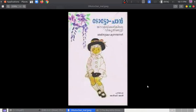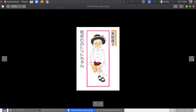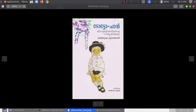So we are coming back to our country, India, Kerala, and Thiruvananthapuram. And before that, don't forget to buy a book written in the Japanese language. This is the book written in Japanese, and there is a Malayalam version of the text. The name is Totto-chan. It is a must read book. Don't forget to read it. Never, never miss this book.